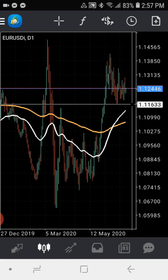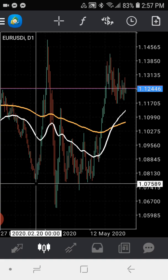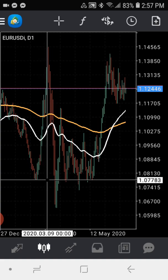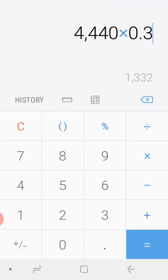Over here, I talk about your pips. These little ones on the right-hand side. Down at the bottom is days. So you can see that if I start here, February 20th, it stopped at its high on March 10th. So that's like dang near 30 days. It was in an uptrend. So imagine if you would have had 4 or 5 trades at that level. Remember we were saying it was $440. Let's say it's 30 days, right?